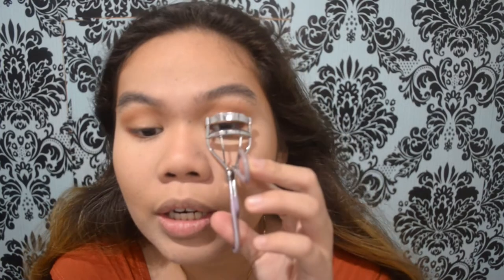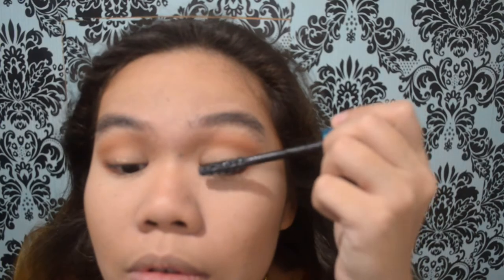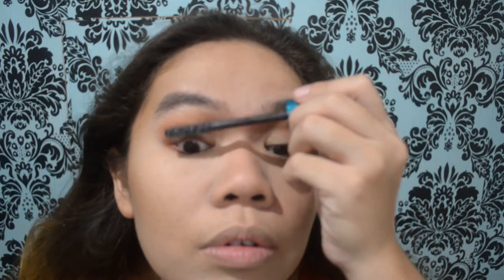Done with the contour. Mascara, forgot, oh my, eyelash curler. There, and mascara. For my under eye, I'm gonna use my brow gel. Clear to siya guys ha, pero ginagamit ko siya sa brows ko. So I'm just gonna use it as well on my under eye.